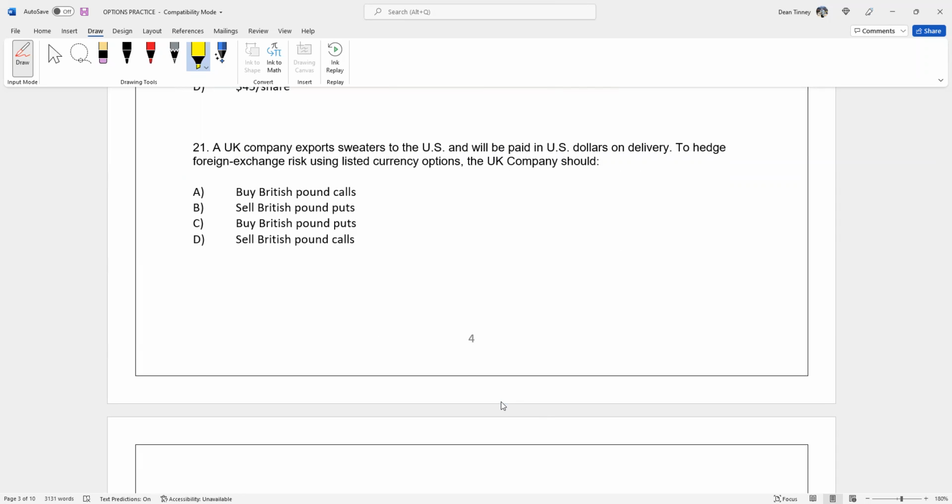So a UK company exports sweaters to the US and will be paid in US dollars on delivery. To hedge the foreign exchange risk, what I'm worried about, if I'm selling my products in the US, is that the dollar is going to be weak and I'm not going to get as many British pounds. Now, I'm not being facetious. The US dollar is not a foreign currency. So if I'm saying the dollar is going down, what I'm saying is the British pound is going to go up, and so I'm going to buy British pounds, right?